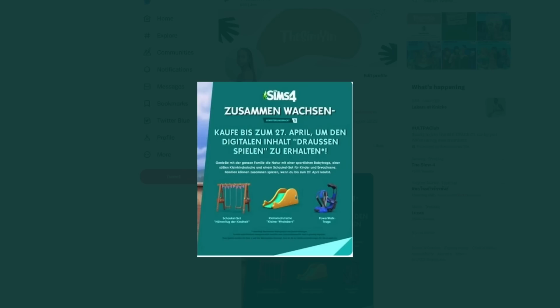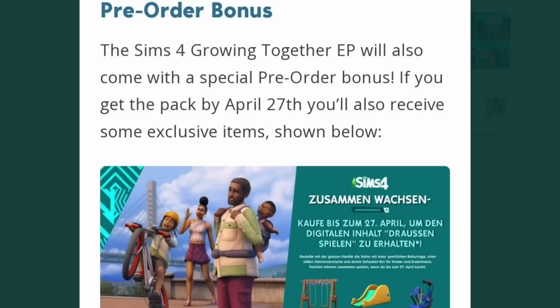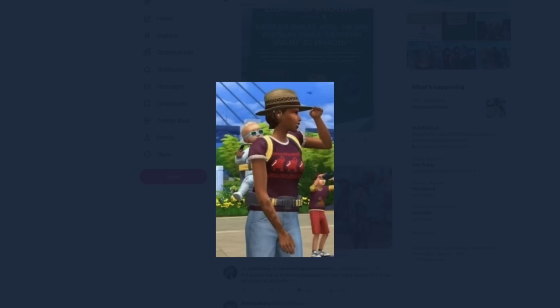So someone leaked this, and this is actually what's going to be happening as far as bonus content if you decide to get it. Now, it's called The Sims 4 Growing Together Expansion Pack, and there will also be a special pre-order bonus. If you get the pack by April 27th, you'll also receive some exclusive items shown below. So as you guys can see, by April 27th, that means we're not going to get the expansion pack anytime soon, but I'll get into that a lot later.